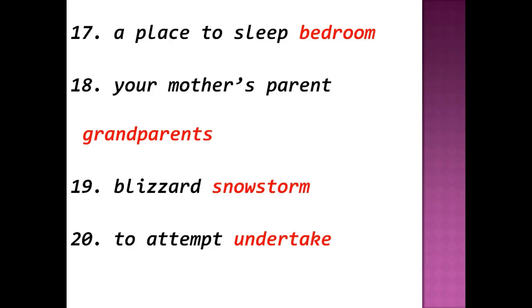18, your mother's parent, it might be your father's parents, grandparents. So grand and parents. 19, blizzard, snowstorm. Snow and storm, they get together to make one word, it's called snowstorm. And lastly, to attempt, undertake. To attempt means to try something out. Under and take. So undertake, to attempt, to try something.